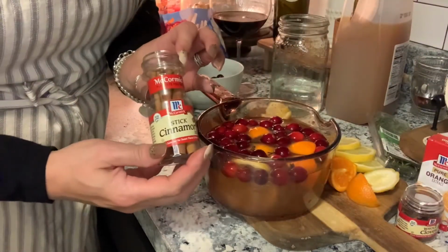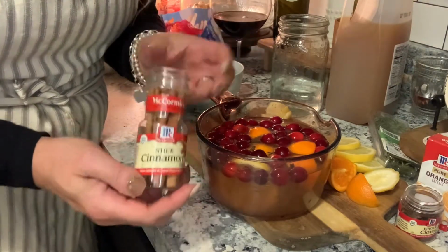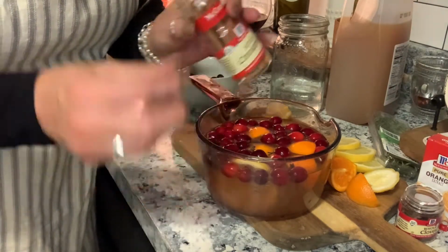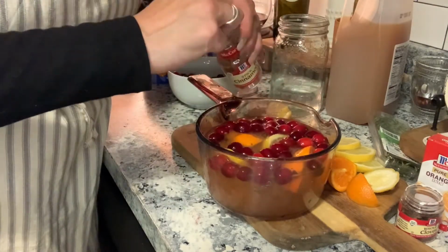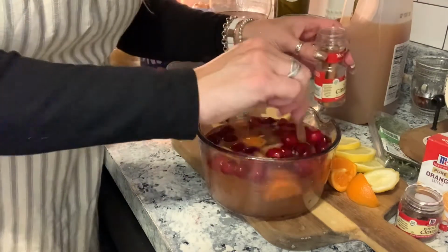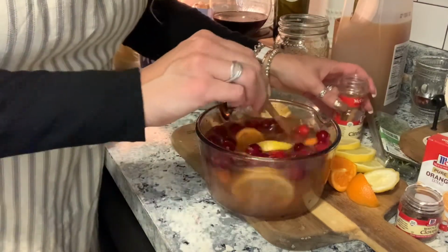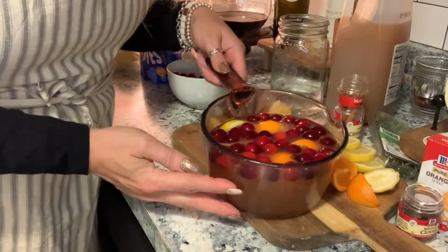Then I'm gonna take our cinnamon sticks. We have an actual spice store, but I haven't been able to get there, so I just bought the ones from the grocery store. So I'm probably gonna put in 3 all together. You can even give it a little stir with your cinnamon stick if you wanted to. So there we go. So that's all that.